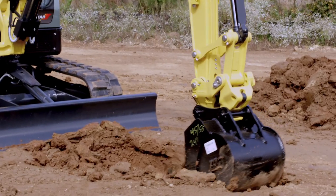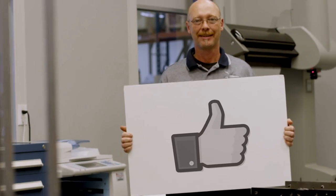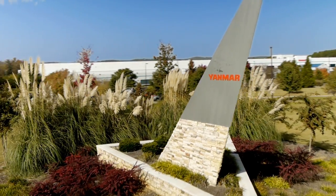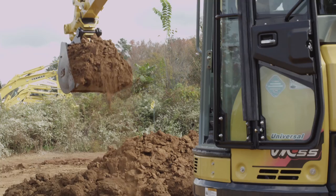A century's worth of world's firsts. And our commitment to the environment. Our diesels meet or exceed all the latest EPA standards. Yanmar was green before green was cool. All of these proud traditions. It started 100 years ago. Continue today. And that makes us different from, and in our opinion, better than our competition.